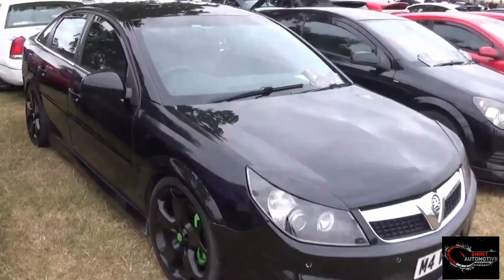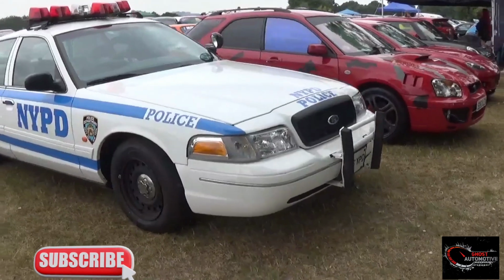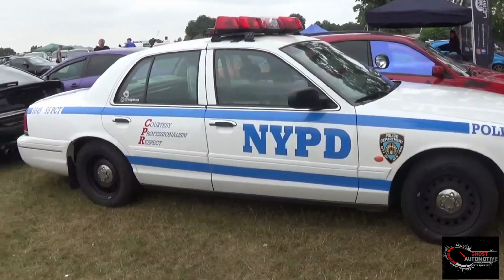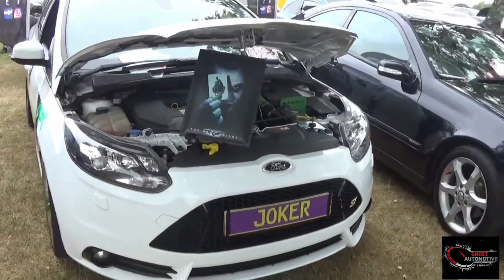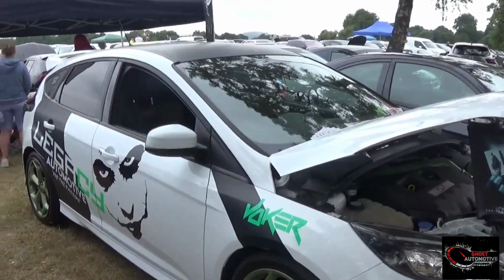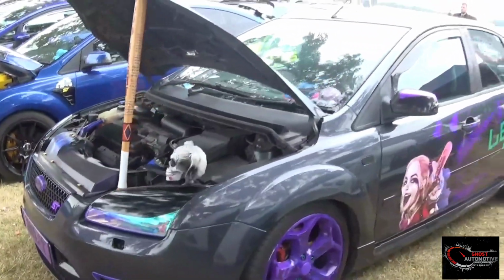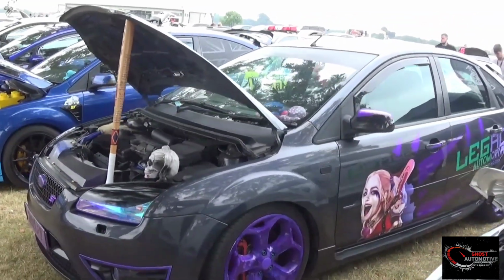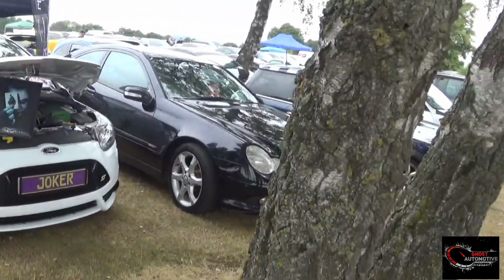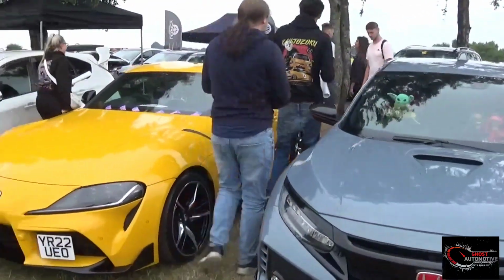Oh, American squad car. Now this is sick. How cool is that to see? Here we have the Joker. And we have Harley Quinn. That's a killer combo, that. We have Chewbacca in the back.